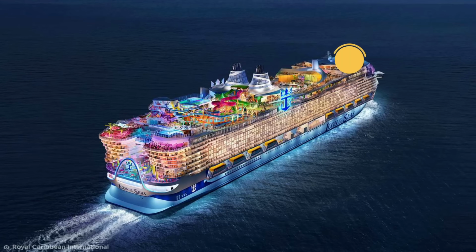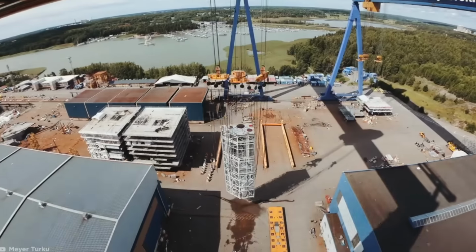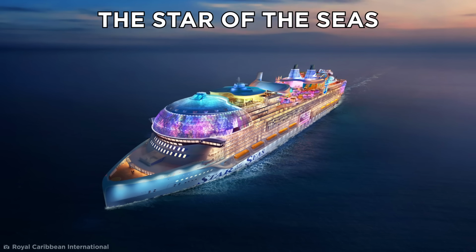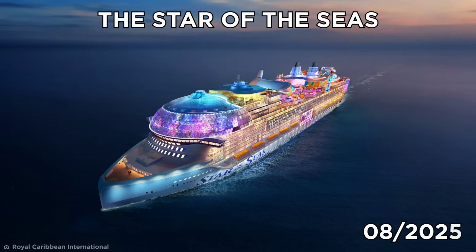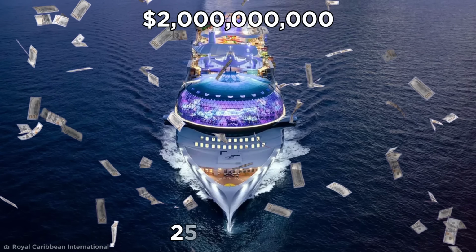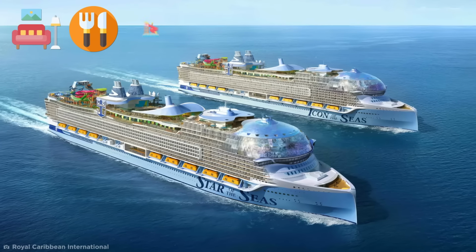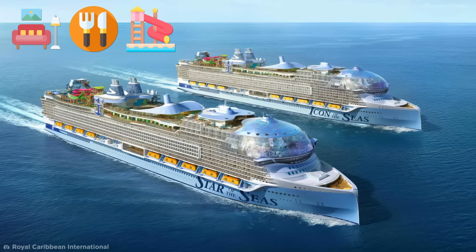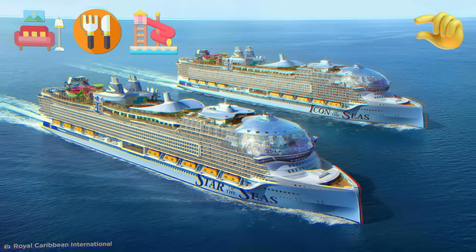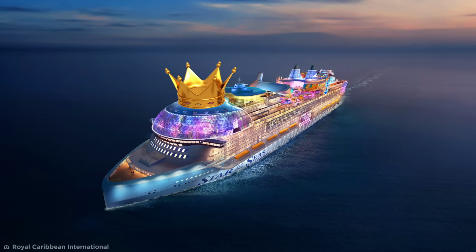The Icon is the biggest and best boat in the Royal Caribbean's fleet. However, they're already constructing a ship to surpass it. The Star of the Seas is planned to set sail in August 2025, and the $2 billion boat will be a whopping 250,800 gross tons. The rooms, restaurants, and entertainment options are set to be near identical to the Icon, but it will be marginally bigger, officially taking the crown as the new ruler of Royal Caribbean's kingdom.